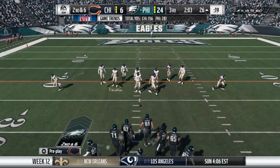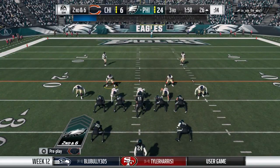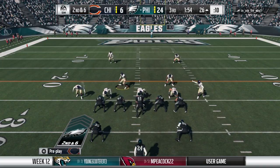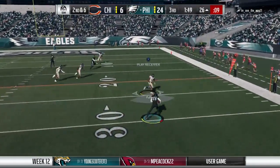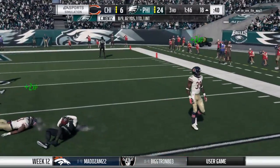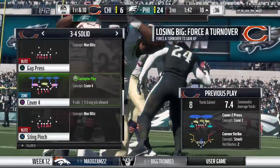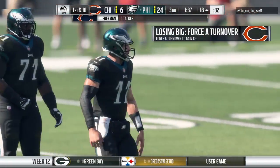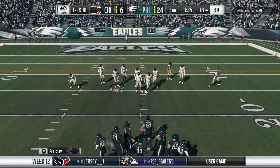2nd down following the run. Wentz. He's going to leave this for his running back. It's complete. And they'll bring him down at the 18-yard line. It's an 8-yard pickup and leads to a new set of downs. First down and 10 now for the offensive group.